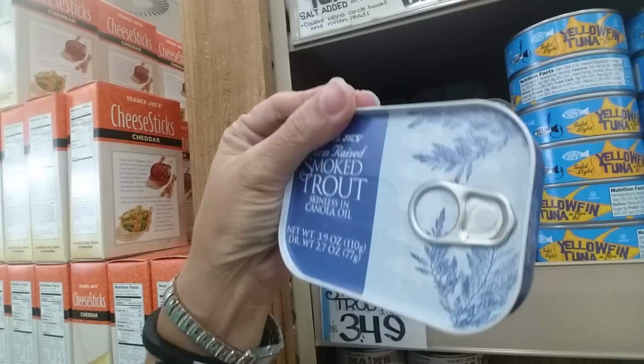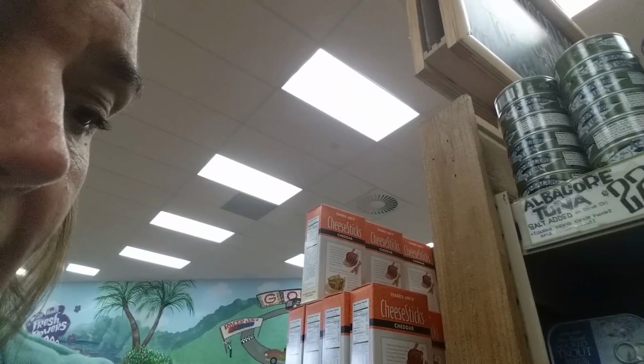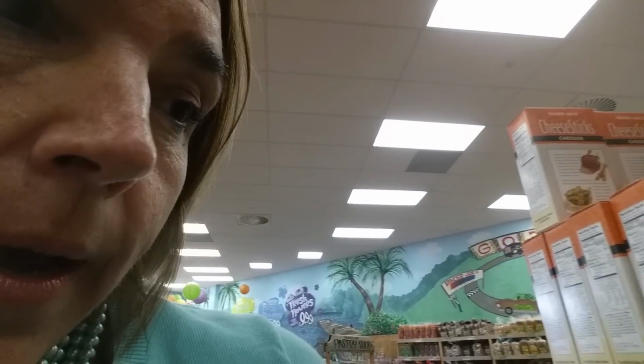Now let's step across the aisle, and here are the things I keep in stock for when I travel. There is smoked trout that's canned. That's a really good option, except that it's in canola oil. So let's see if we can find one that doesn't have that. Actually, no, the sunflower oil is just not ideal either. But this is the mackerel and sunflower oil.